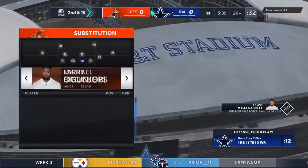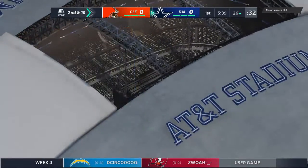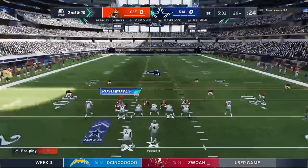Now that's a mountain of a man that just made that stop, isn't it? But he's more than that. This guy's nimble and quick. More than a space eater. He just made a great play there. So after the run for no gain, here's 2nd and 10.